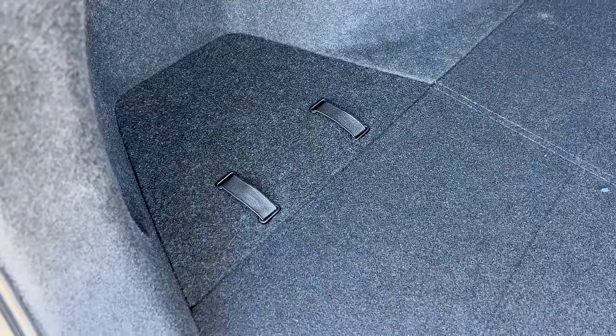As someone who does a lot of road trips, you can't go anywhere. It's just not enough. This becomes sort of an around-the-city commuter vehicle, as opposed to something like a Tesla you could take on a longer trip.